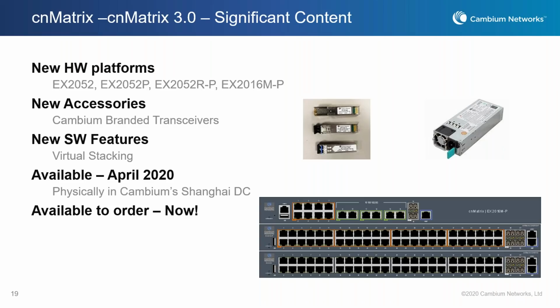Now, on the right side of the slide, you see a little power supply, right? That power supply is going to be used in one of our 48-port switches, and it will also be used in our WISP switches. So I'll talk more about that in a bit.